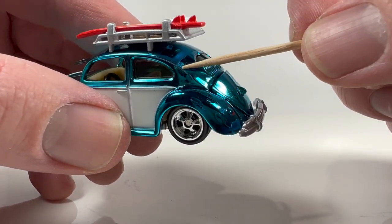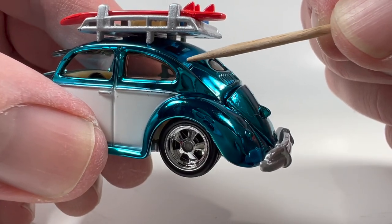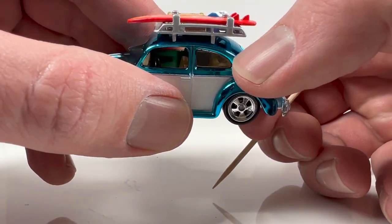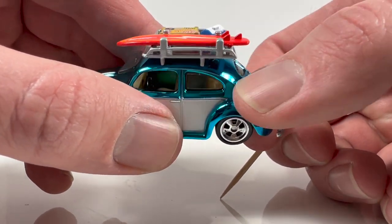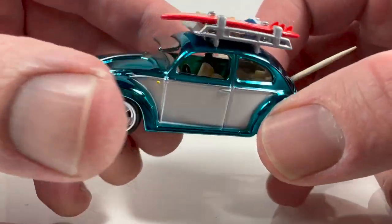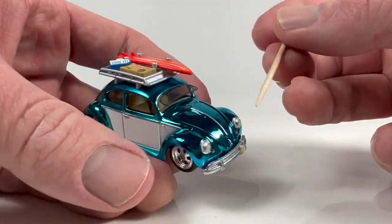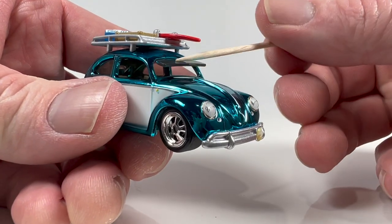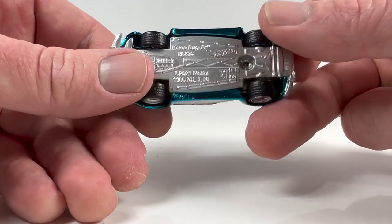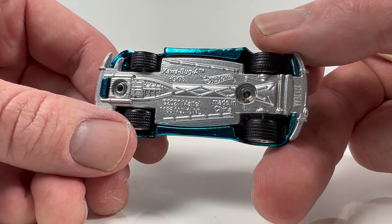Little flaw in the paint right there. You can feel it's kind of textured. That might actually rub off. Not sure what it is. I think it's actually texture in the casting underneath that's causing that. We got the Safari window. I think that's what they call these. This does not flip back down, by the way. It is straight up, so do not try to press on this if you have one and try to get that down, because it's not going to go down. You will just break it, or at least bend it.